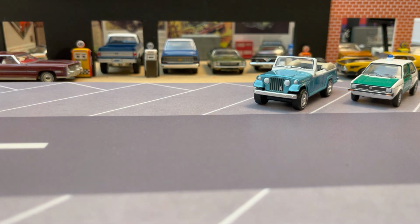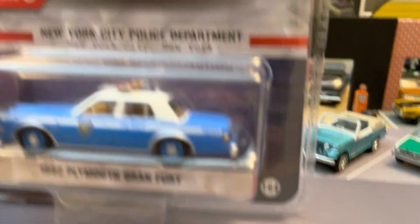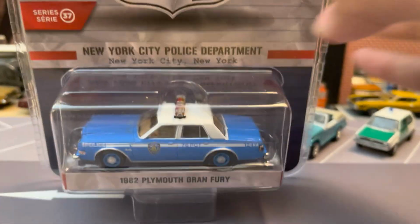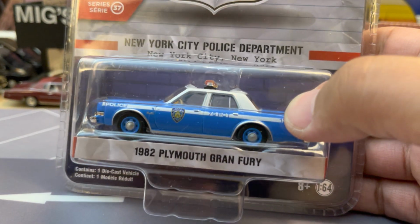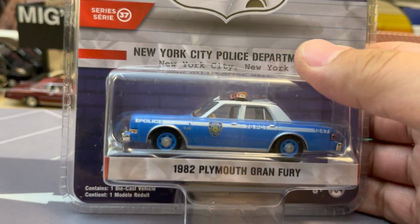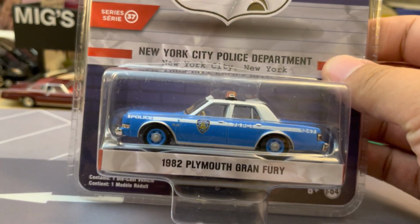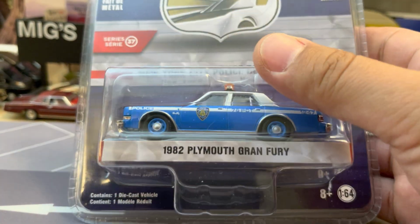So we can see one that, and we'll open on the video. So this is one I've changed up a little bit. I just cleaned up what Greenlight already provided, which Greenlight does a great job. I mean, there's just small issues with the car. So we'll take a look at this. This is Series 37. This is one of the most recent series.